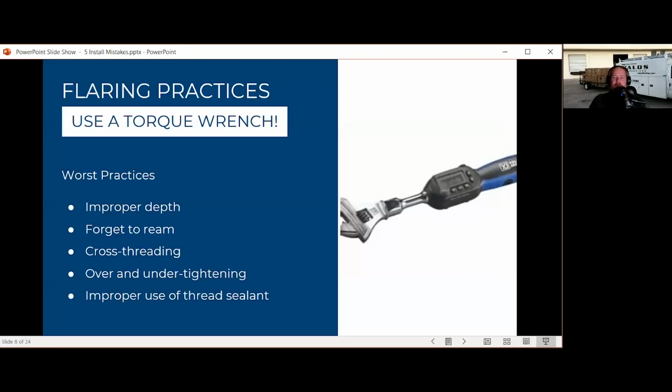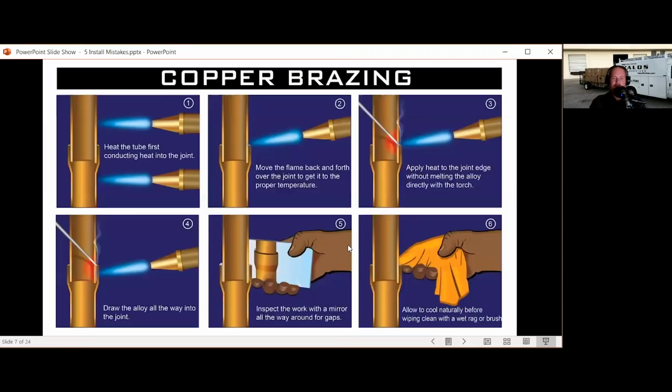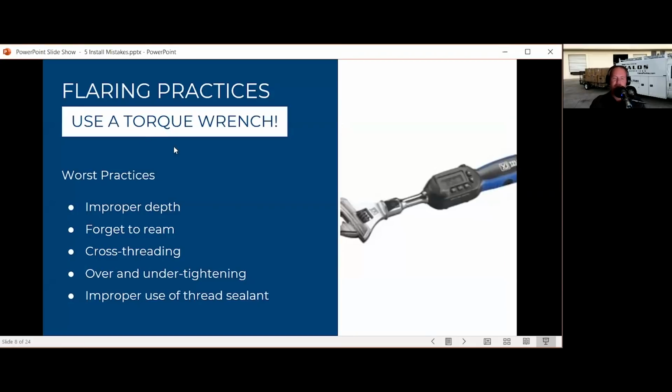Next thing here is using a torque wrench when flaring. We're just talking about flaring in general, but the first thing is to use a torque wrench. The reason more than anything else that I would suggest using a torque wrench, at least while flaring, and again you should do it all the time, but just being realistic, is that a lot of people don't realize it requires different torque specs for larger copper versus smaller copper. If you look at a ductless system, the most common case in air conditioning where we're still using flares, the larger diameter, maybe your 5/8 or your 3/8, needs to be tightened to a much higher spec than the 1/4 inch does. We don't think about that, and we tend to tighten everything to the same tension.